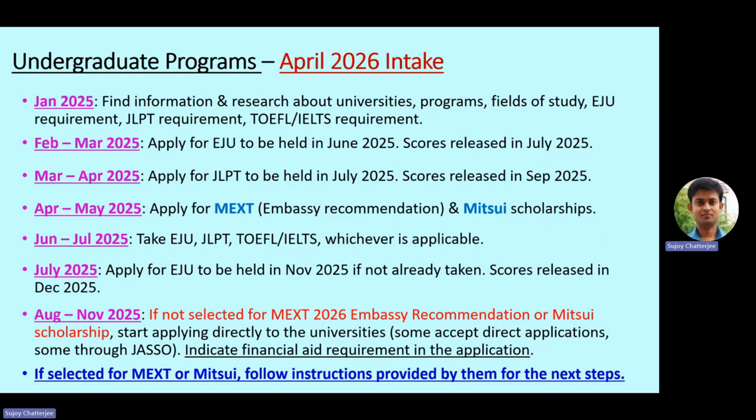When you find information, do some research about the universities, their various programs, fields of study, the requirement of EJU, that is examination for Japanese university admissions, the Japanese language proficiency test JLPT requirement, and requirement for English proficiency. Depending on where you are applying, there might be certain of these requirements, some may not be required. So you have to do the research during this initial phase. This is in January 2025.